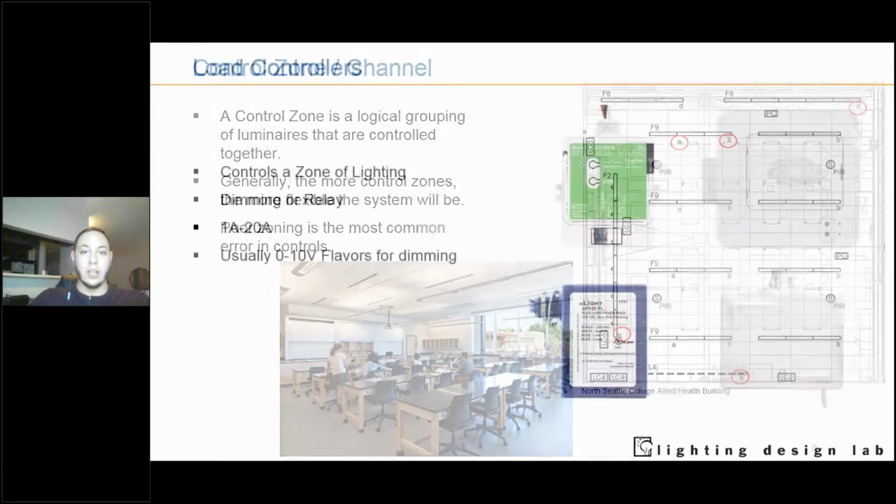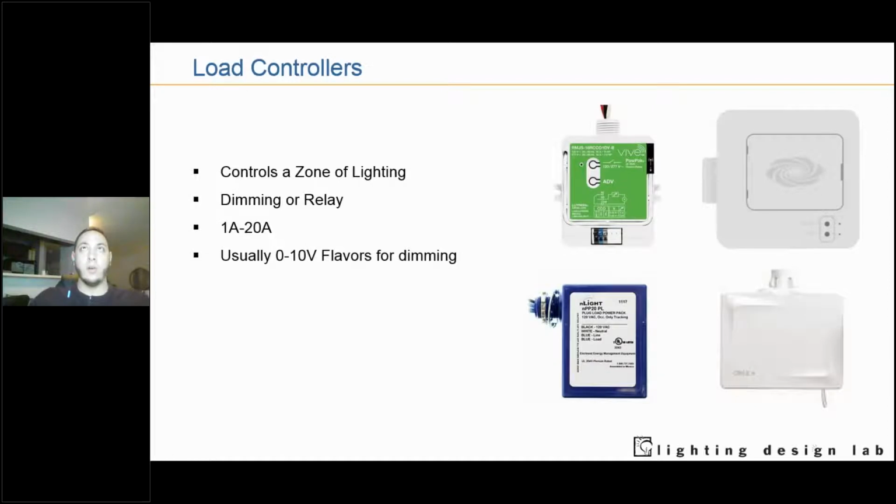A zone can almost mean that you have one or more of these load controllers. Load controllers are devices that wire to fixtures. And if you see, some of these or almost all of these have the nipples to be hooked up to a junction box that's going to go in the ceiling very near the fixtures that it controls, and it's going to be wiring via both line voltage, and if it's got any dimming protocols, those wires as well.